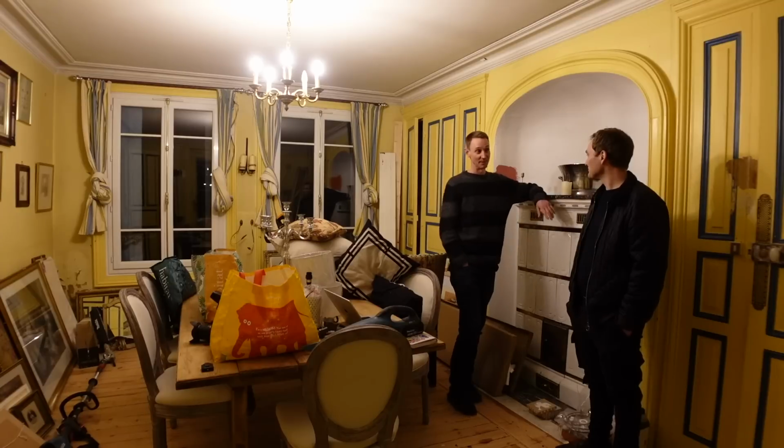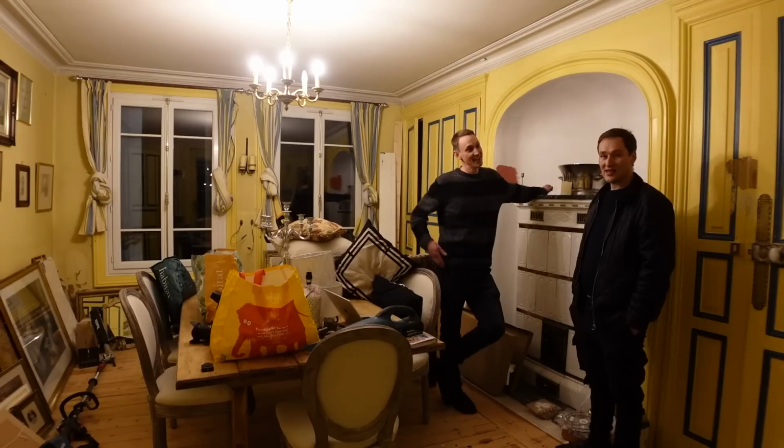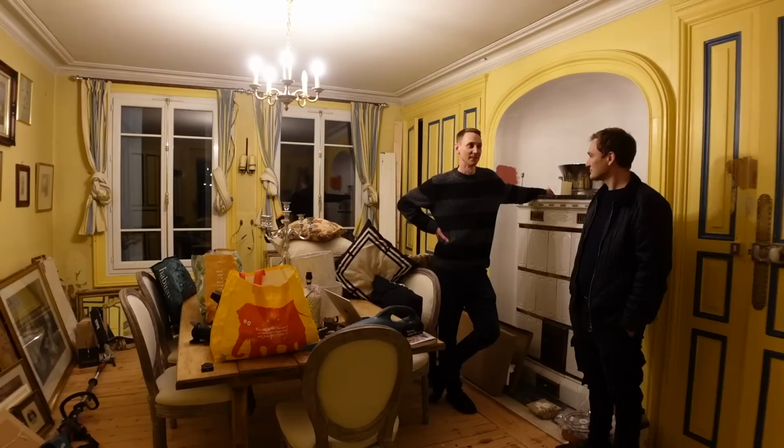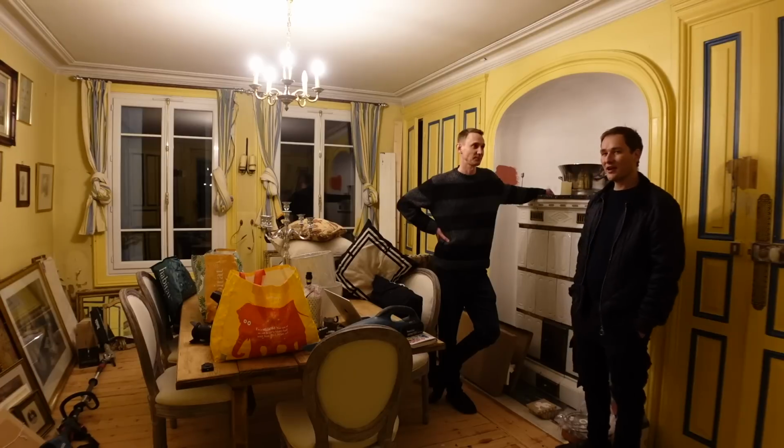But again, this room we're going to be doing on Chateau DIY. So we can't say too much, but the general vibe is going to be like a captain's ship, all wooden panelled, kind of almost like a Pall Mall club type thing.